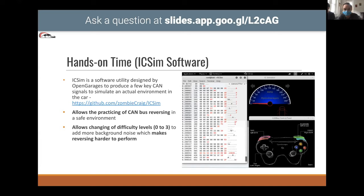Some are equivalent to hard coding, where there's a lot less randomness inside the bytes. As you increase the difficulty, the byte positions will change, or there's a lot of other random noise that will come in and make it harder. So this is a very good practicing environment, which we'll go through. You also have a chance to practice with some of the labs that we have prepared.